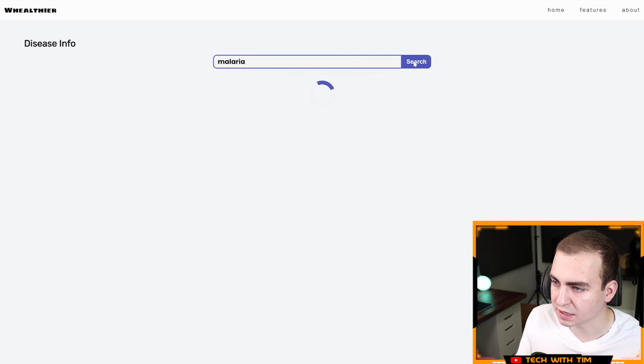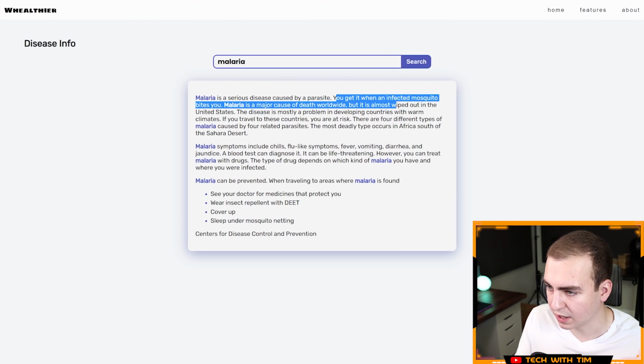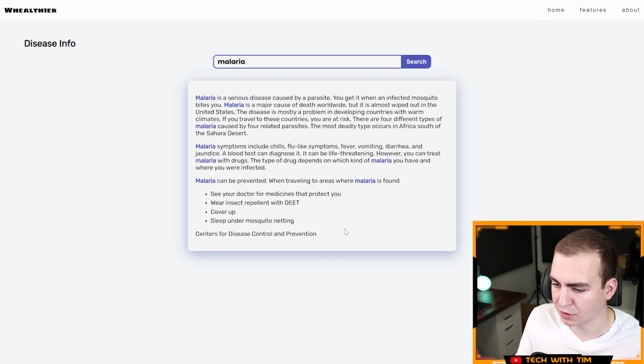malaria. Is this going to give me anything? There you go. Okay, malaria is a serious disease caused by a parasite. You get it when infected with mosquito bites. Damn, okay. Again, I don't know how they're getting all of this information and displaying it so well, but they're doing a really good job.